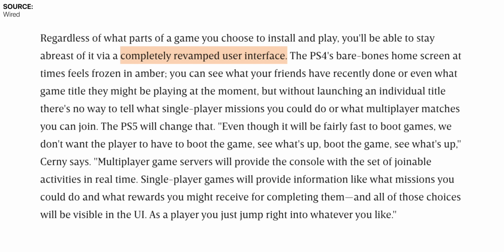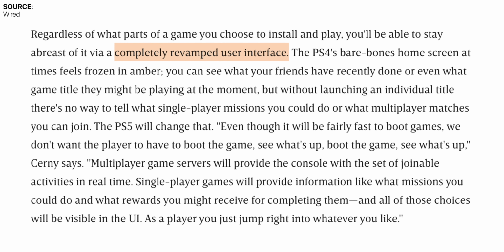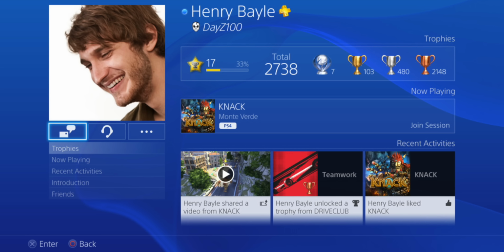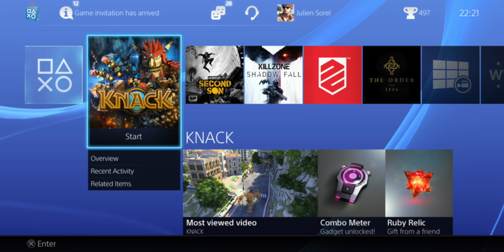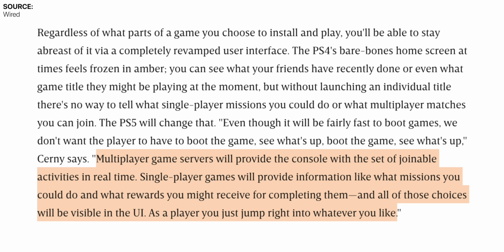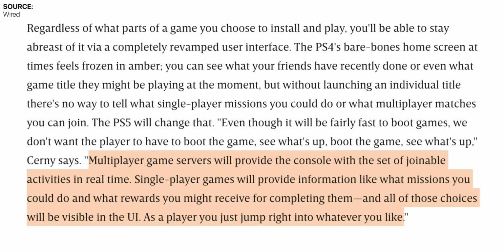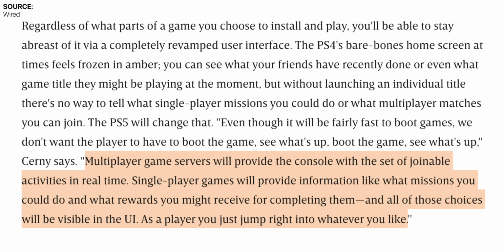Then the UI will also be redesigned apparently, and that was quite expected. The PS4 got a redesign from the PS3, quite a big one, and the PS5 will also be getting one from the PS4. The PS4 menu was awesome, by the way. I absolutely loved it. It was very easy to navigate and very intuitive, and now this is getting an improvement. So apparently with the PS5, you will be able to see the game missions and even the achievements and even the lobby if you're playing multiple games without even starting the game at all. So all of this will now be visible on the home screen.